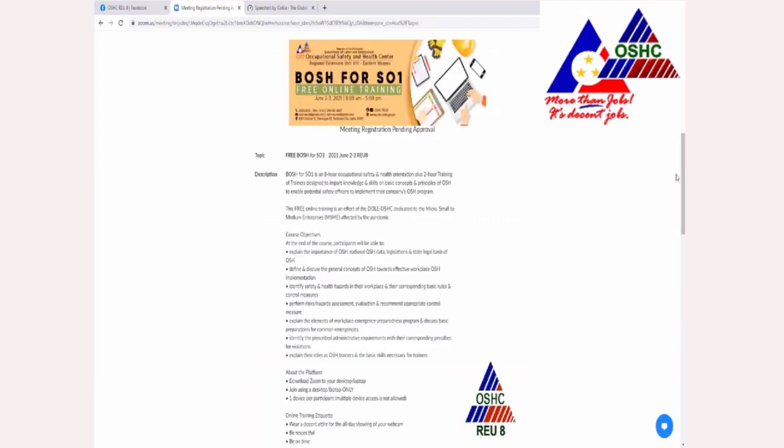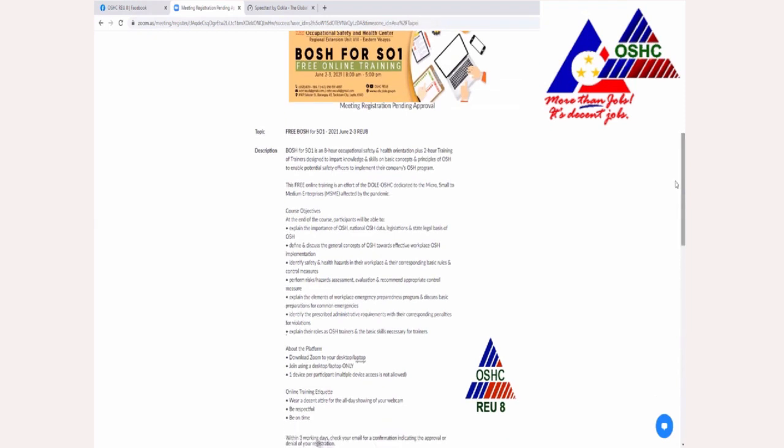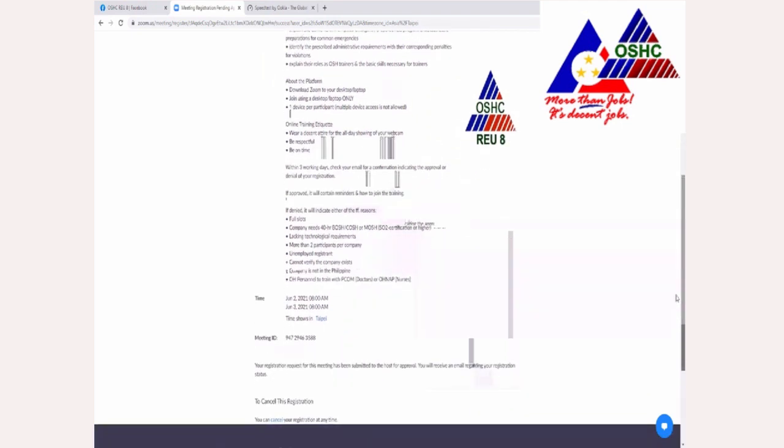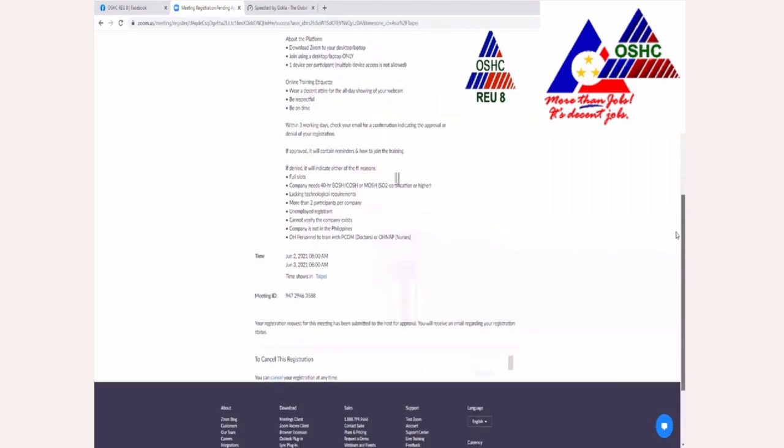Okay, so after registering, this will pop up. You could see meeting registration pending approval. So your registration is already with the account user or the training provider, in this case, with OSHC. So you just have to wait for 48 hours, check your email, and we'll send you the registration link if approved.